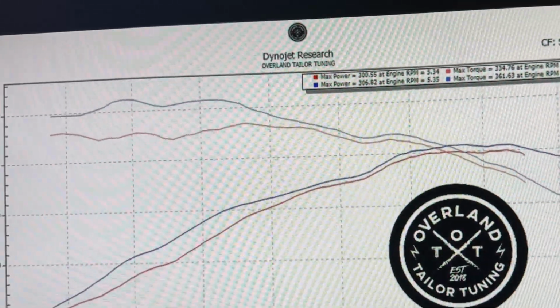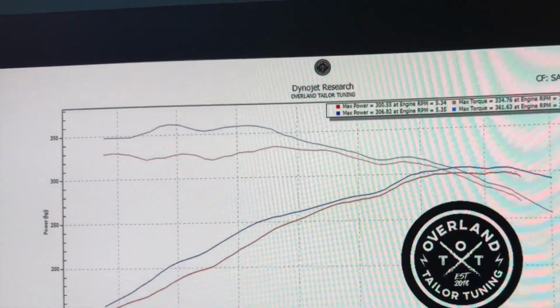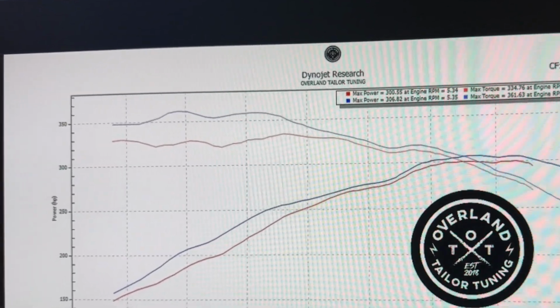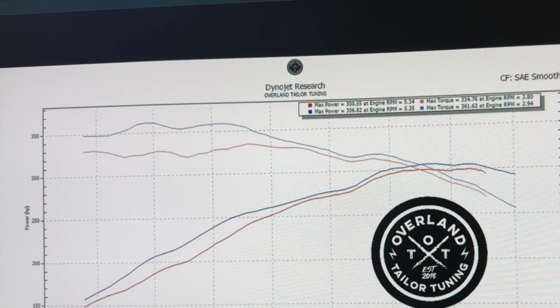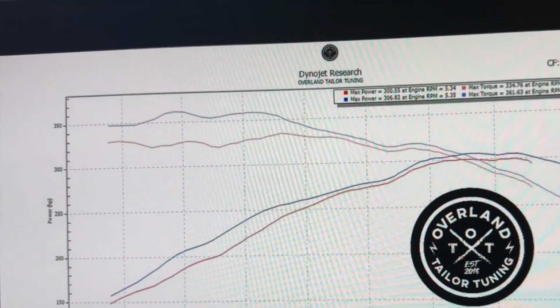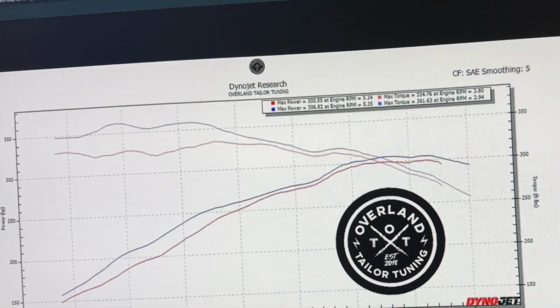Many years ago when I ran a shop, I had a DynoJet as well for several years. I love the way they work and how repeatable the results are. Can't lie with a DynoJet. It's the teller of the truth. Either way, they got a DynoJet.